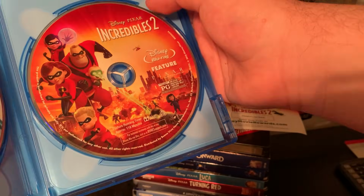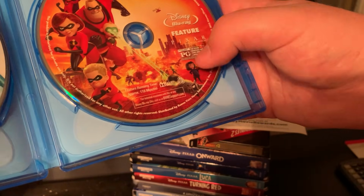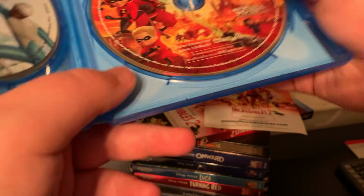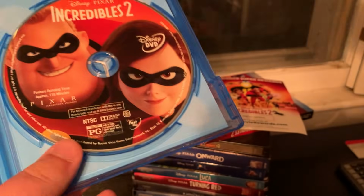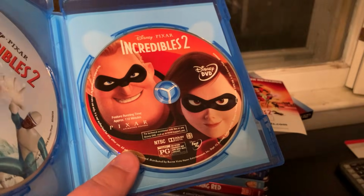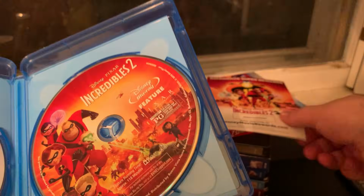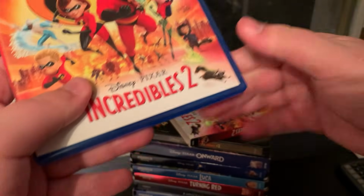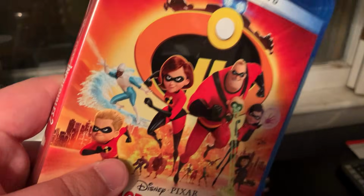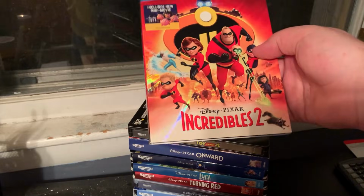This is a really, really good sequel in my opinion. Here we got the digital copy code. Here's the Blu-ray disc with the movie, which has the Incredible Family, as well as Edna Mode and some of the other characters. Here's the Blu-ray disc, which has Frozone. And here's the DVD, which has Mr. Incredible and Elastigirl. Incredibles 2, a really, really good sequel. I personally liked it.